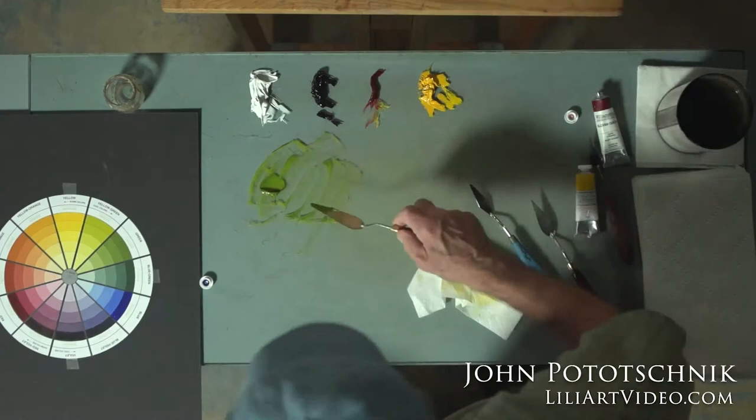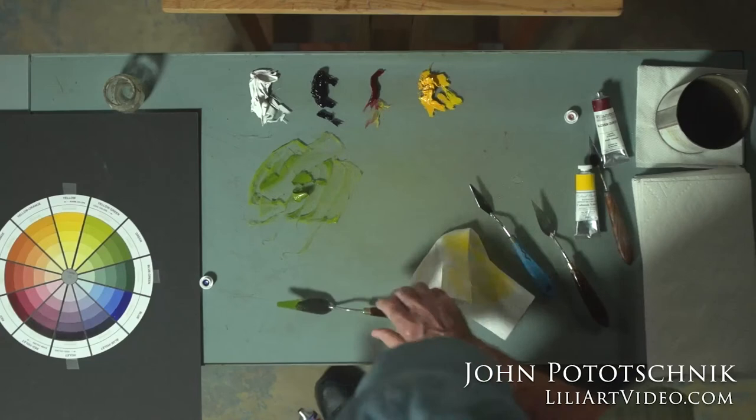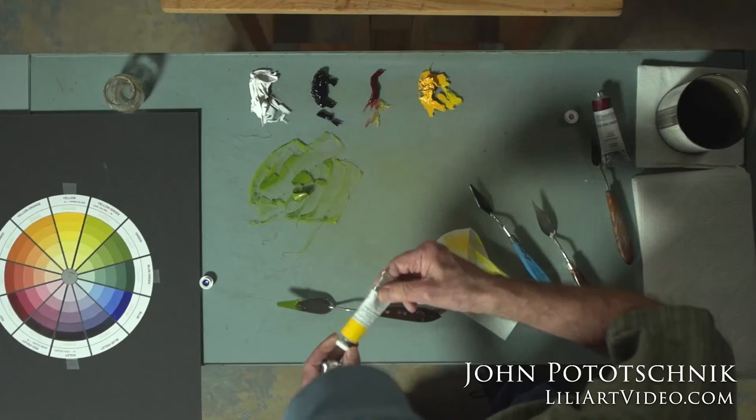That's pretty good. We'll go with that. You know what? I'm going to make a bigger batch. I just don't want to come up short. So I know what it's got to be. I'm going to add a little more here.